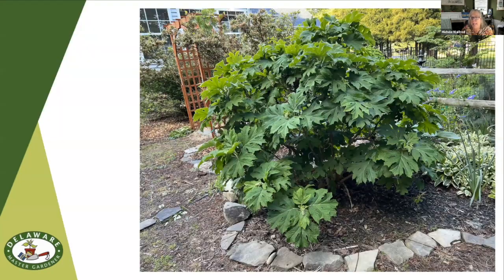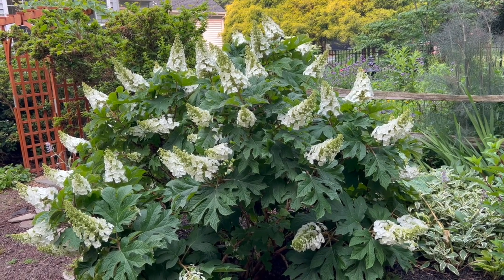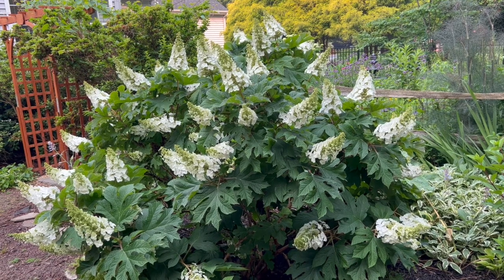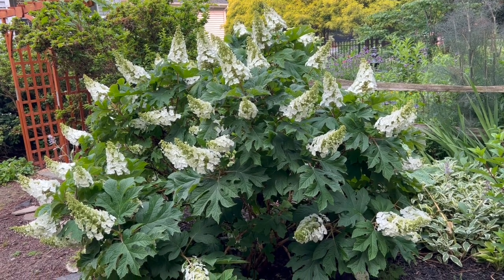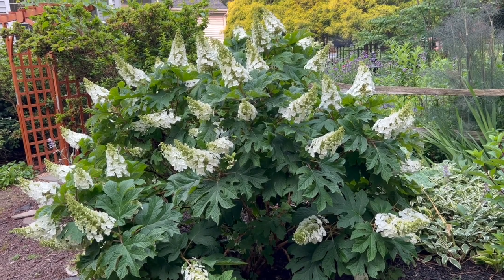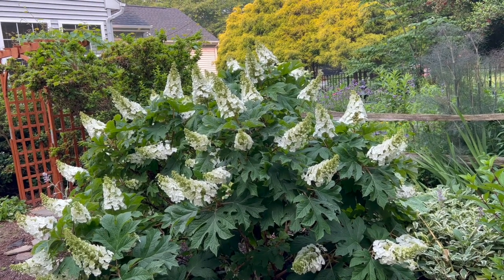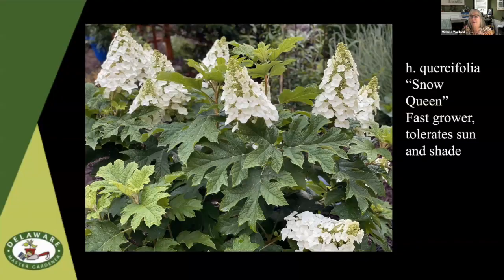This is Snow Queen, and I took this in May. As I edit this, I'll edit in the image of what it looks like now. This guy is in full sun, doesn't get any shade at all, and it's grown like gangbusters. This is 4 years old, and look at it, it's just boom. And it's loaded with blossoms. And this is also Snow Queen. So this is another one that I have in more shade.